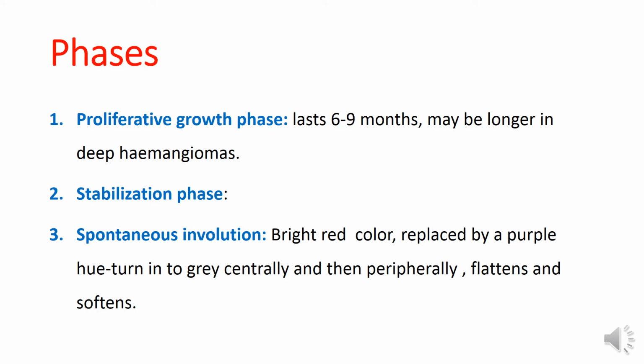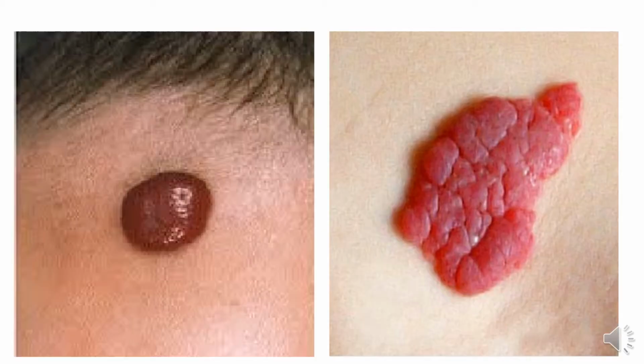As you know, in the first few months, the growth or proliferative phase, they are increasing. After that they stabilize, and then spontaneous involution. Sometimes it will take 3 years, and in a very small number, sometimes 8 to 9 years. So when to intervene, this is a very important thing. If it is a segmental hemangioma, or involving any vital organ, then you should intervene.